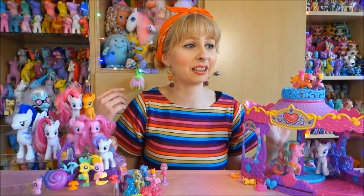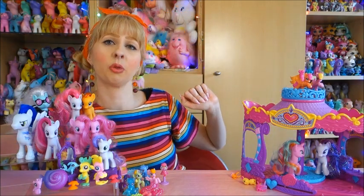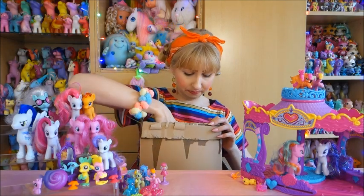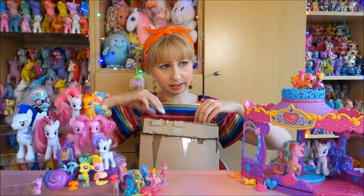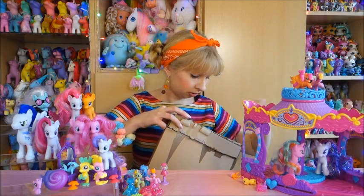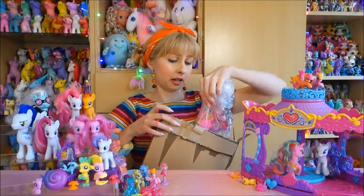We have still 2 more packages. So let's start with the smaller one because the last one is then one that also contains some other ponies. Let's keep this for last. At least I think that that's the one because this is bigger and here they wouldn't fit in. I don't think that this is the one. Is there anything in here? Yeah, here.